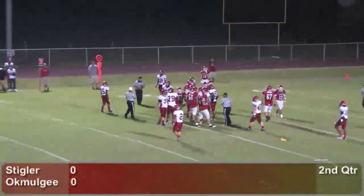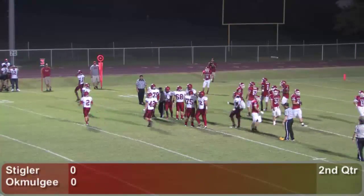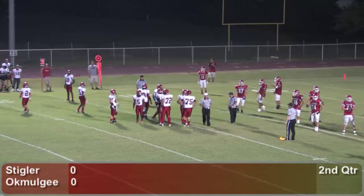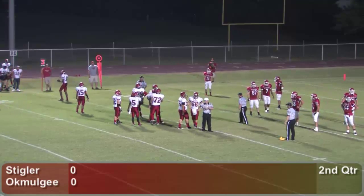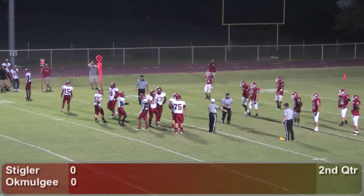Seth Sandlin on the stop. There is a flag on the play. Daquan Wilson on the carry. But there is a flag, so we'll wait for the officials. This time it's a holding penalty against the Bulldogs.